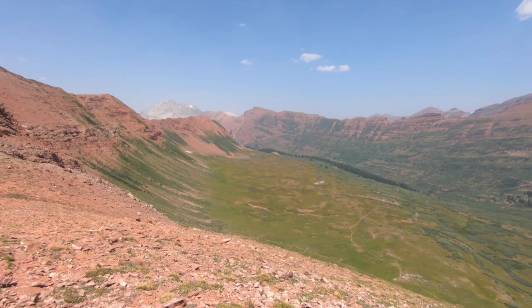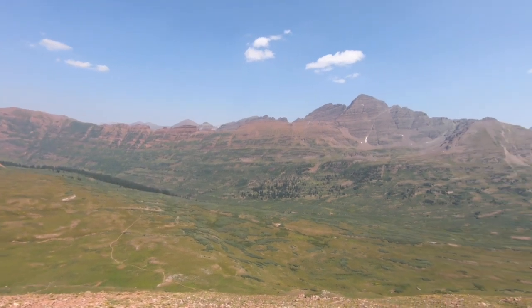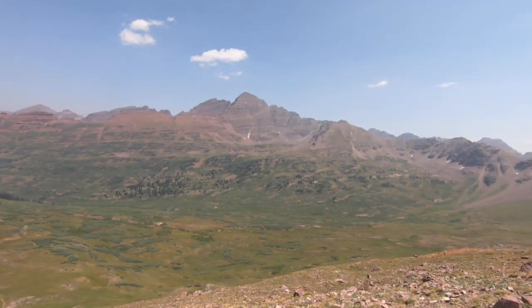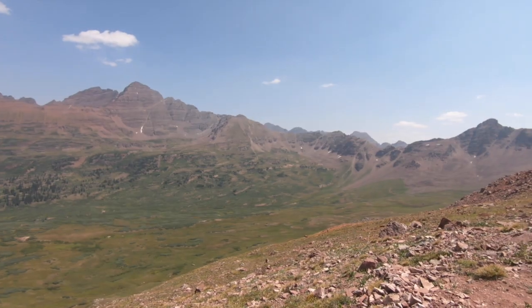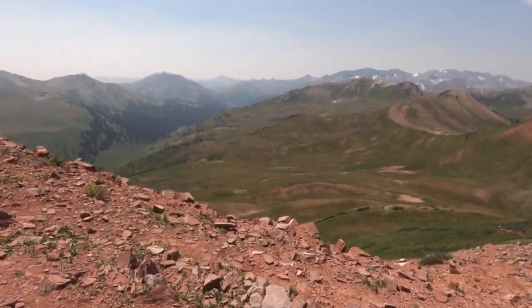And here we are at the top of Frigid Air Pass. Looking right here, you can see what we have ahead of us. Then looking back over here, you can see a little bit of what we just came through.